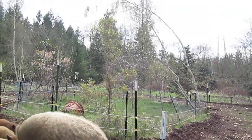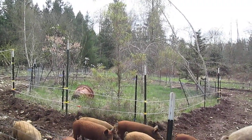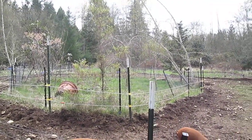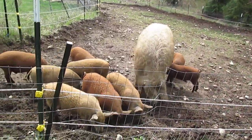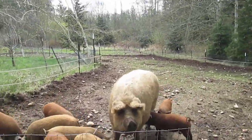That happens to be a little area that we planted trees in quite a few years ago that we have surrounded by electric fence because they will knock those trees down and eat them. So there is that. And everybody's waiting to see, is she going to feed us? No.